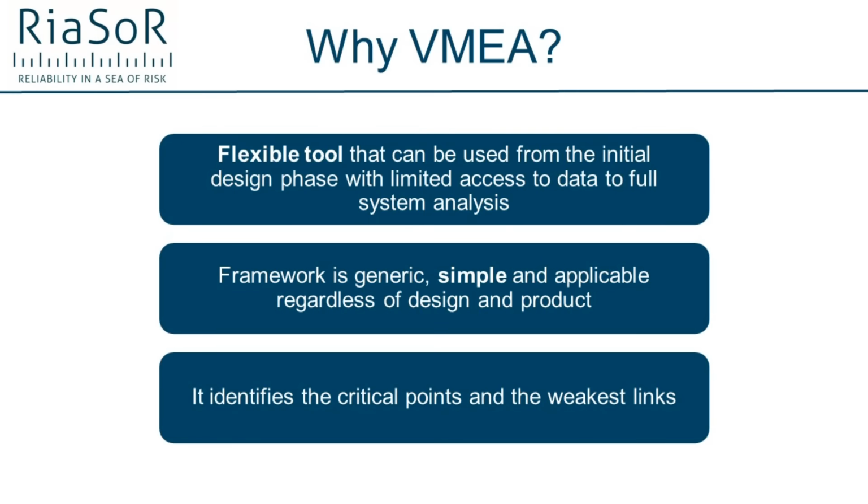I think, from Thomas's and Per's position, these are some of the reasons why we have VMEA as a flexible tool that can be used at the initial design stages, all the way to full system analysis. Certainly if you have very little data at the early design stages, you can still use this tool. The framework that's being put together is generic and simple enough, regardless of the design or product. So it is the ability to utilize this if you're from the wind side, the tidal side, or the wave side.